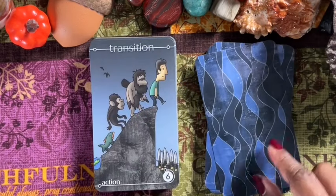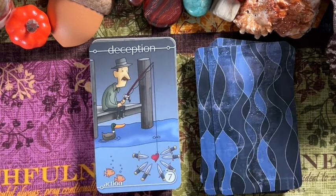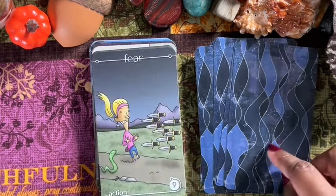Let's see the next one. Transition for Six of Swords. That makes sense. All right. And then we have Seven, Deception. Yeah, that makes sense for the Seven of Swords. Eight of Swords, imprisonment, fear.